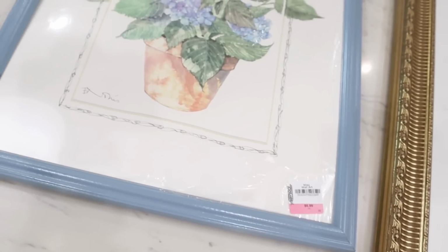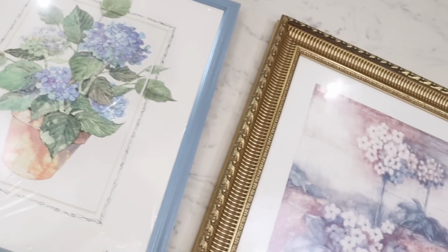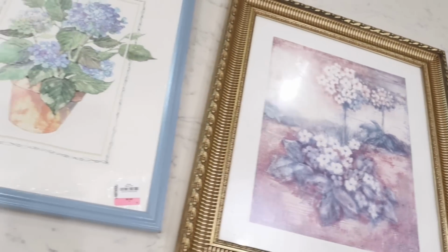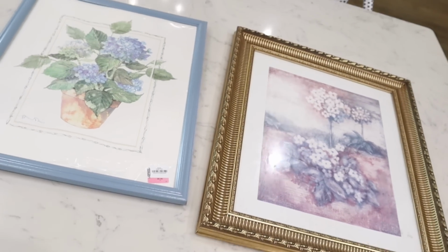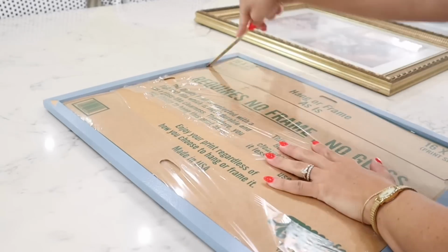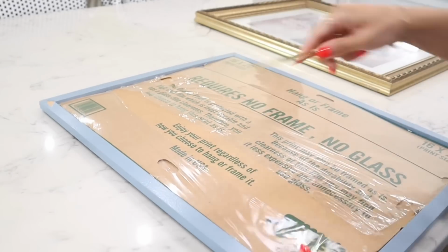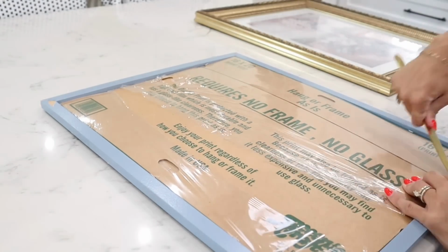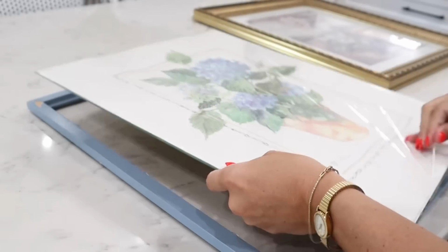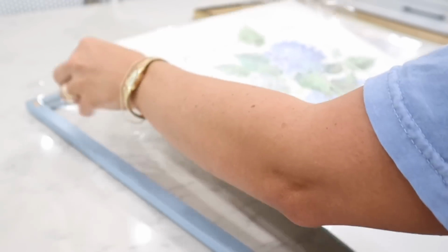Now we're going to transfer this piece of art into this picture frame, and y'all, this fit like a glove. Watch this transformation. It's just so pretty. So we are going to take this. I don't really even know why this was wrapped up. It was like it was never even used, and I don't know why they have cardboard on the back of this. Let me know if you have any idea what this piece of art is. I'm just a little confused by it.